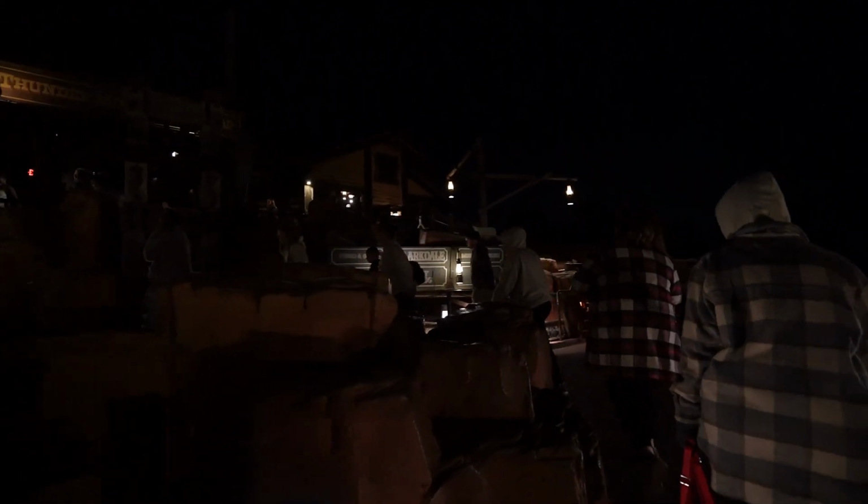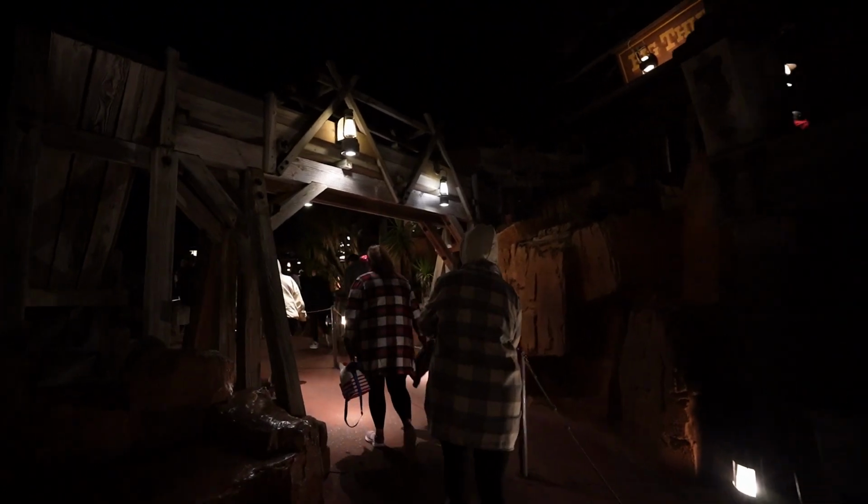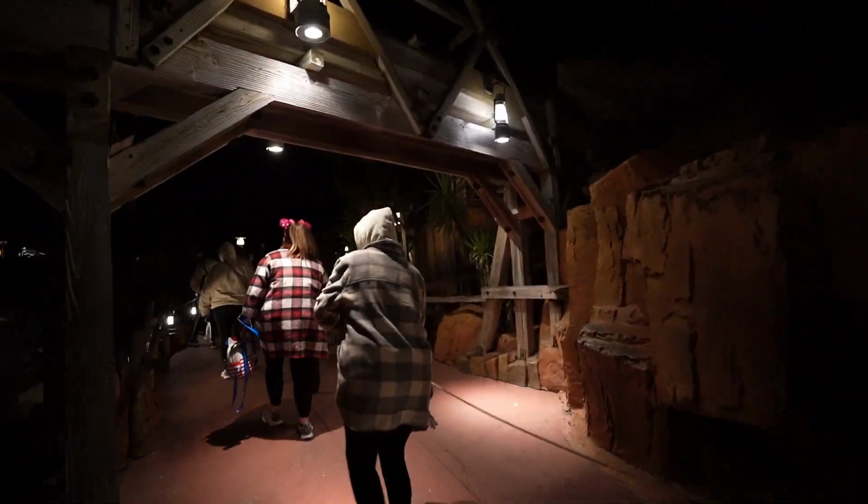Okay, we have now made it to our first ride here at Magic Kingdom. So again, third park today, and I don't know what ride this would be at this point, but third park, first ride, 25-minute posted wait. We'll see how accurate that is for Big Thunder. It is cold tonight, guys. I'm letting you know, it is chilly.